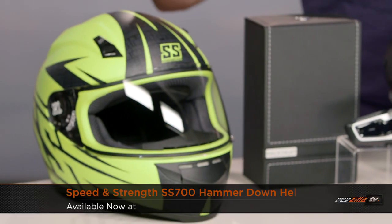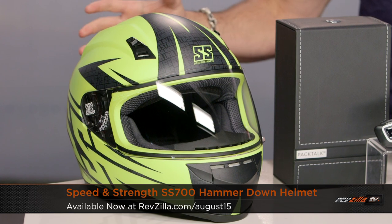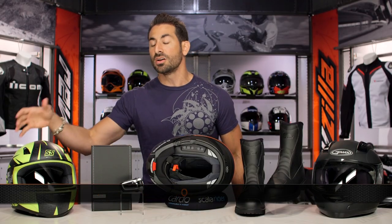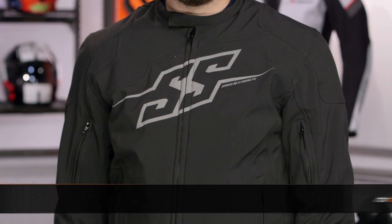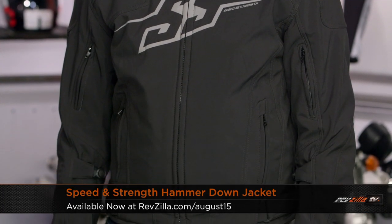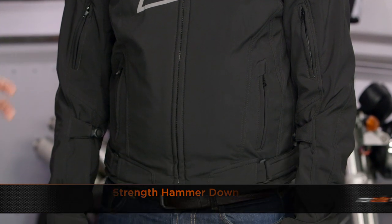This is Speed and Strength. This is the SS700 Hammered Down. Little bumblebee graphic action going on here. We saw a smaller launch from Speed and Strength as well. Some new helmet graphics. We also have new apparel. There's also a Hammer Down soft shell, which is fully armored, very Batman-esque. Go check that out. Spurgeon covered the launch.